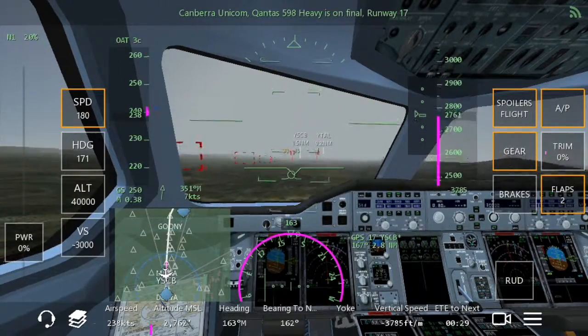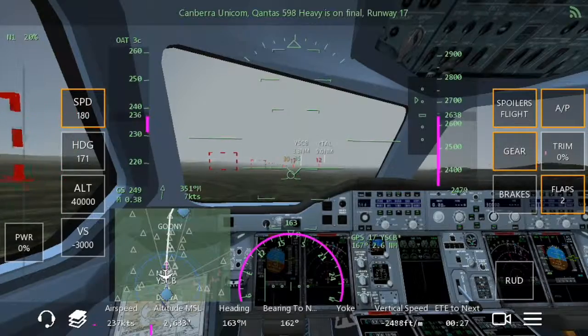Canberra Unicom, Qantas 598 heavy is on final, runway 17.